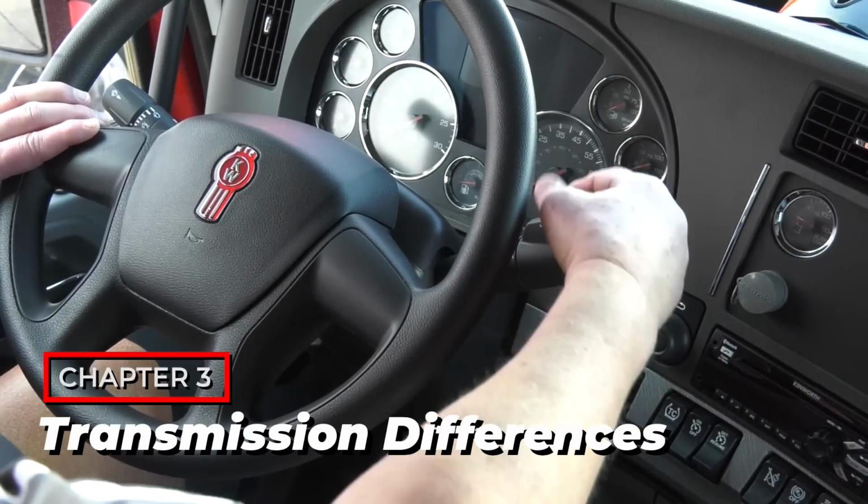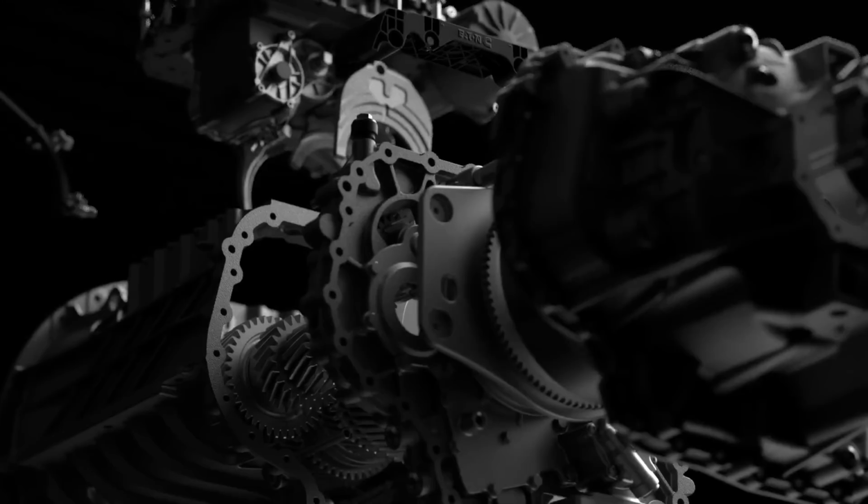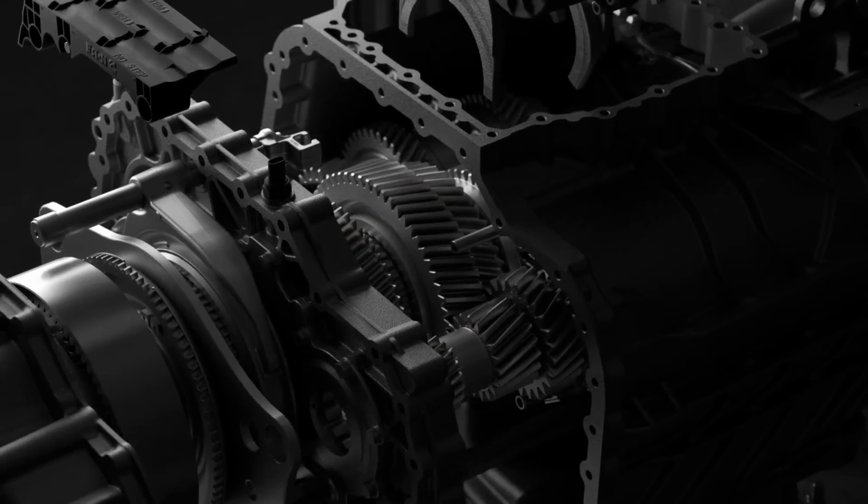When it comes to transmissions, the gap between American and European trucks has narrowed significantly. These days, most new trucks on both sides of the Atlantic are sold with automated gearboxes.